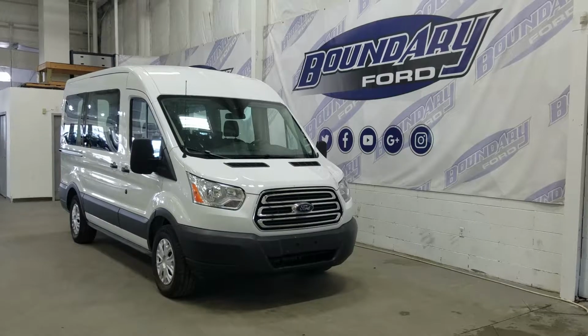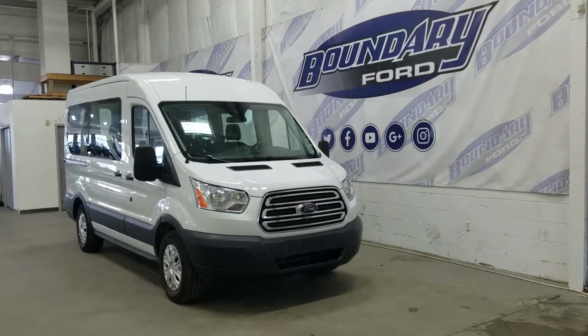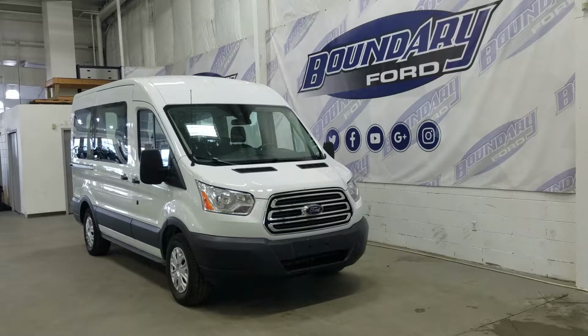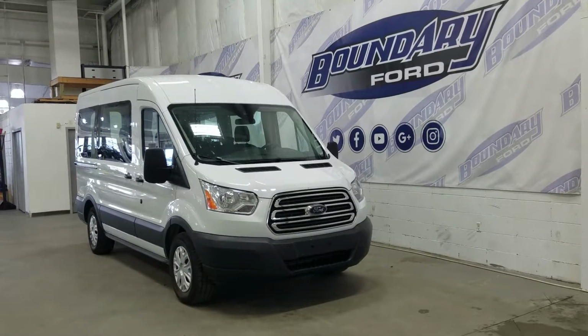This Transit has a sliding door on the right side, as well as a total of 8 seats, with 2 bench seats sitting 3 passengers comfortably. And at the side, we also have our black mirror cap with our black door handles.